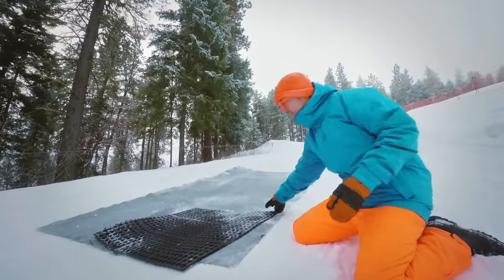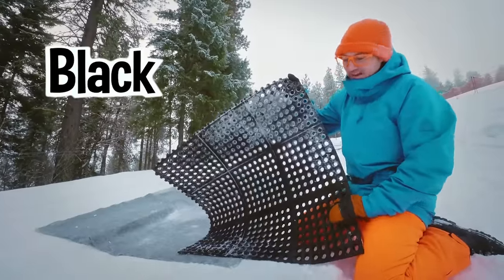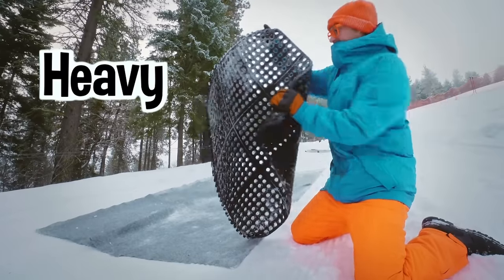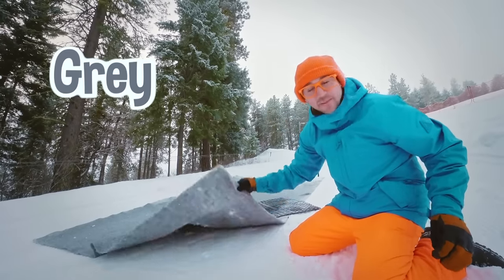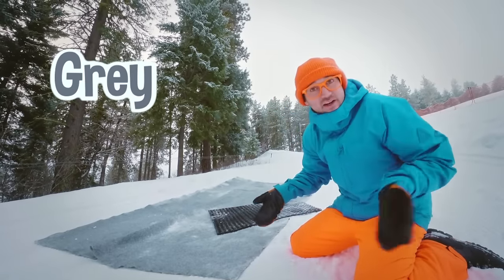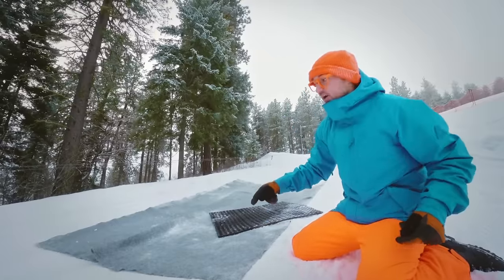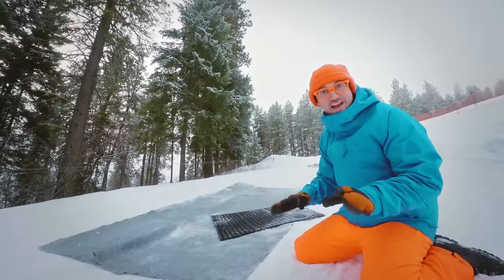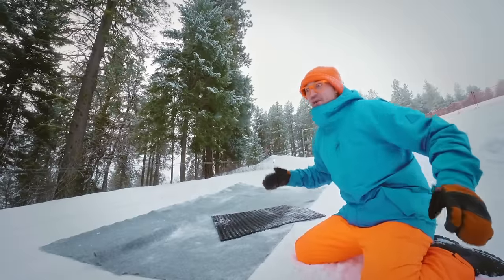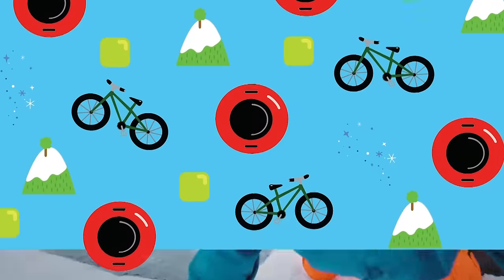Hey, check it out. Look at what this is. This is a black rubber mat. It's really heavy. Ugh. And this is a gray carpet. Yeah, just like maybe carpet that you might have at home. Yeah, these mats and carpets are placed on the inner tube path to help slow you down. Because if not, maybe you'd go too fast and go off a big jump.